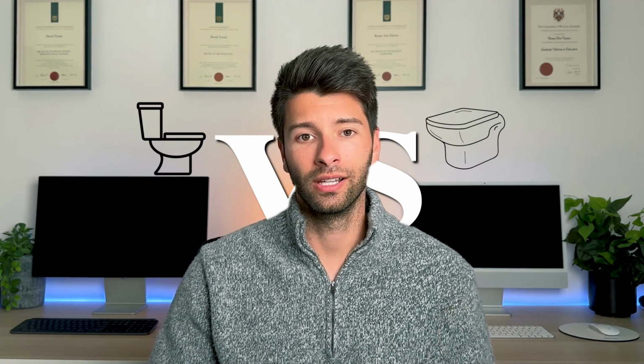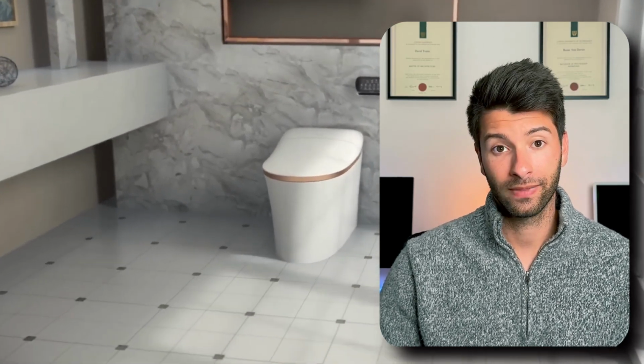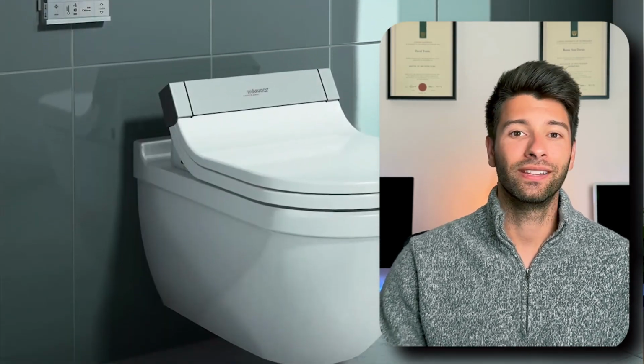And if you're thinking, what's the difference between a wall-hung and a floating toilet? Well, a wall-hung toilet is a type of toilet that is attached to the wall, but it still has a visible base or pedestal. A floating toilet is a type of toilet that is completely recessed into the wall and also has no visible base or pedestal.